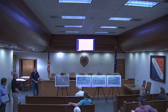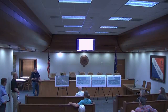We still have a 90-degree intersection. We still improve our sight distance at those intersections. But again, is it our favorite? It's not. But it's the hand we're dealt. It's the direction we need to go. And this is going to improve Main Street.